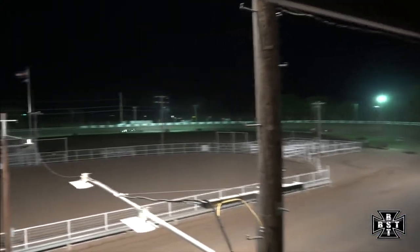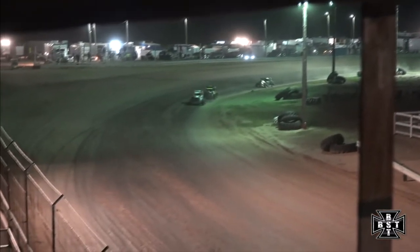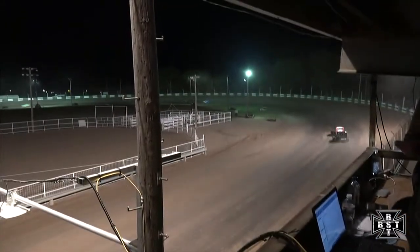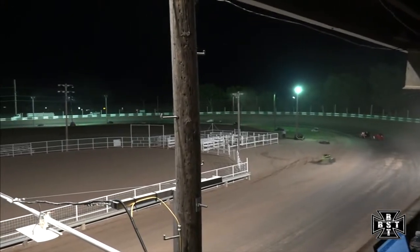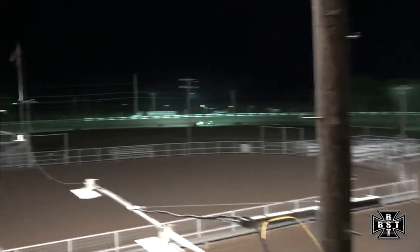Down the back straightaway, here goes Holcomb. Jesse Taylor back inside the top five, has driven back up to a fifth spot. And again, a good run down the back straightaway. Watch Tip Holcomb, he's got a run. Backs it down, he'll go back behind the two, see if Devin Breeze.